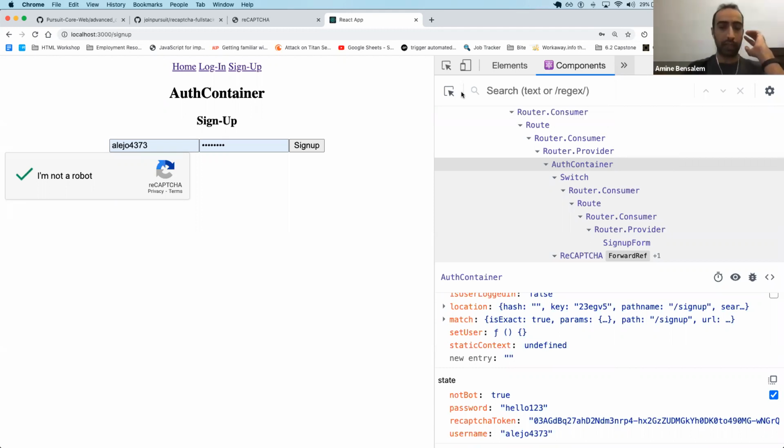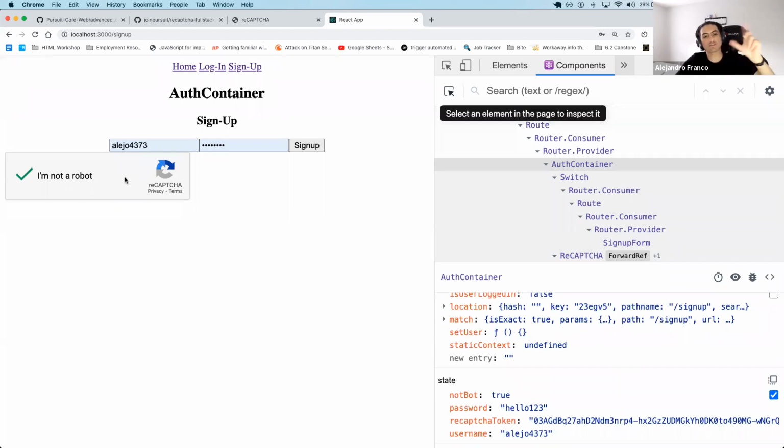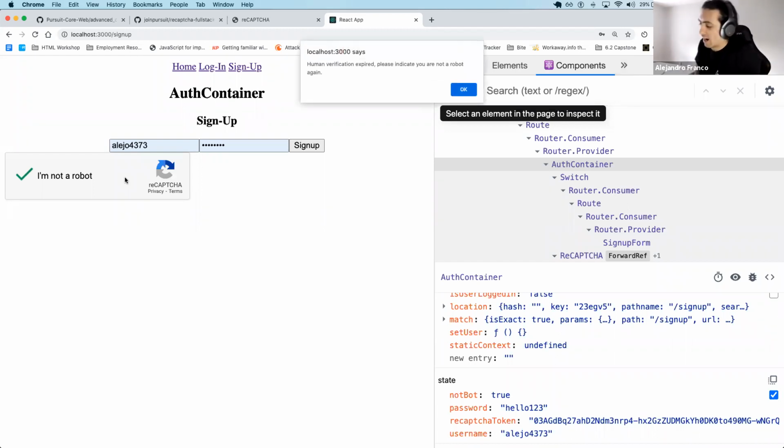Quick question, Alejo, please. Yep. When you did the setup on the Google website, why did you choose version 2? What's the difference between that and version 3? Oh, yeah. So version 2 is this widget, the checkbox, and maybe the challenge asking you to check images that match a certain description. I didn't use version 3 because it looks a little bit more complicated to set up, and I wanted something quicker. And also because it's really new, and people are still trying to figure out how to best use it.